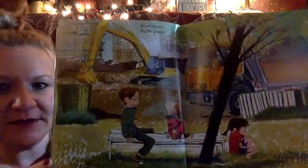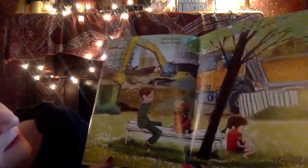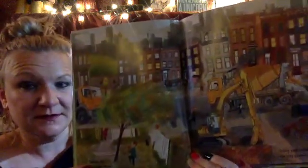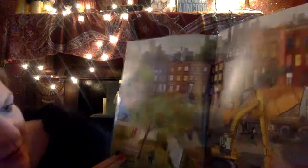Brown, brown, dig the ground. Look, there's a really big digger here. Wonder what it's digging. Interesting. We see all kinds of things in the city, huh? There's lots of buildings. It's a lot of things happening.